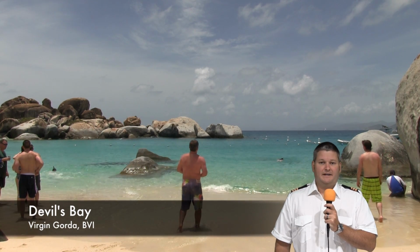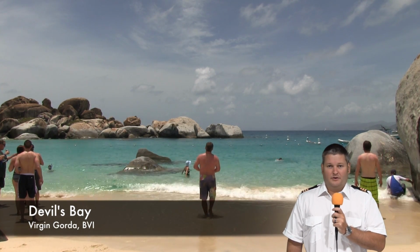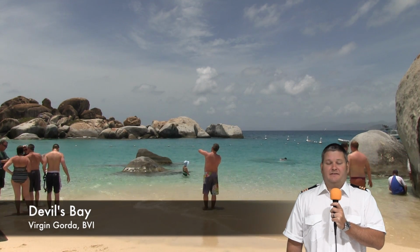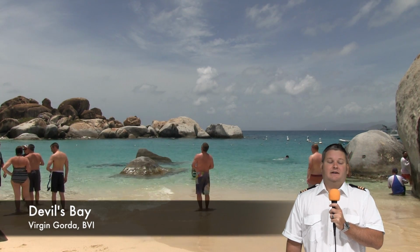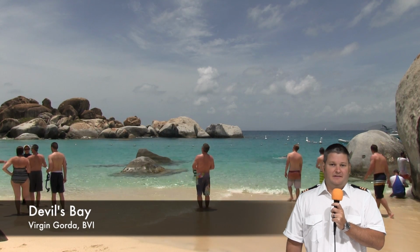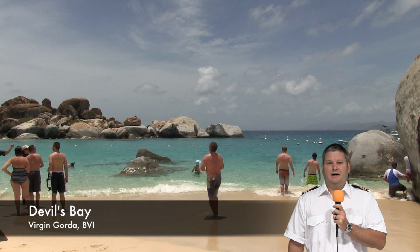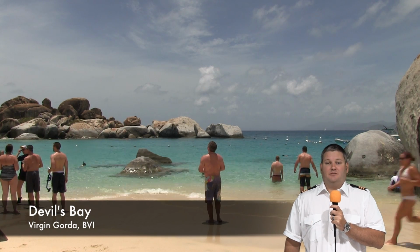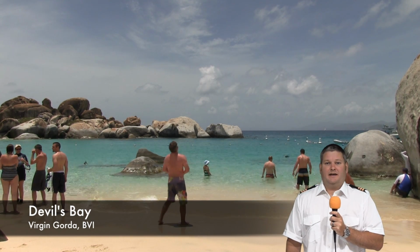This is Devil's Bay. Again, I recommend going to Virgin Gorda by way of ferry from St. John. So be sure to check that ferry schedule, because typically it only runs once or twice a week, but it's easy to get a taxi from the ferry dock in Virgin Gorda, as well as get a taxi back to the ferry dock at the end of the day.